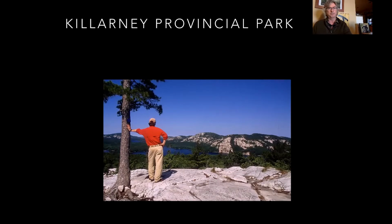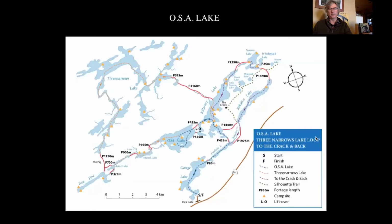Killarney Provincial Park. There I am as a young lad. That tree is still there. I think everybody that's gone to Killarney has touched that tree. But yes, that was a young Kevin Callan.